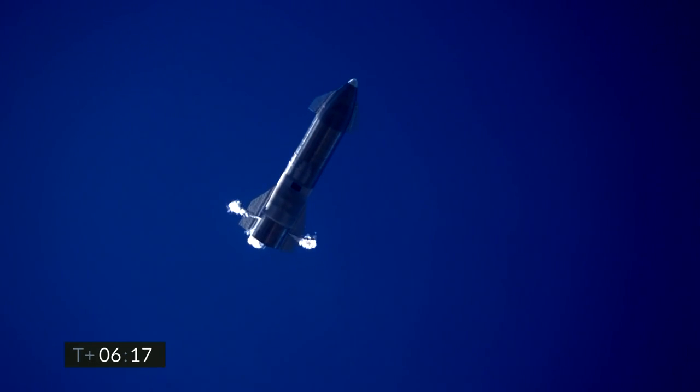Landing show. Minutes, 10 seconds into flight. We're down beneath 1.5 kilometers. We're preparing to restart two engines, flip the vehicle vertical, then transition to one engine for the landing burn.